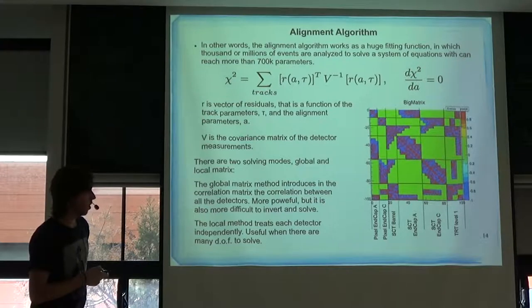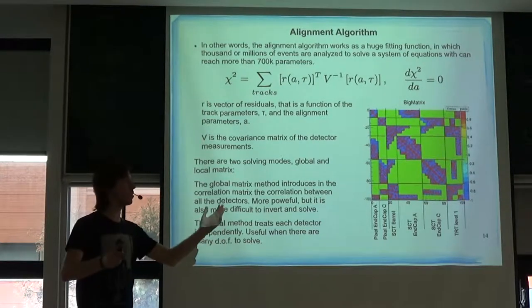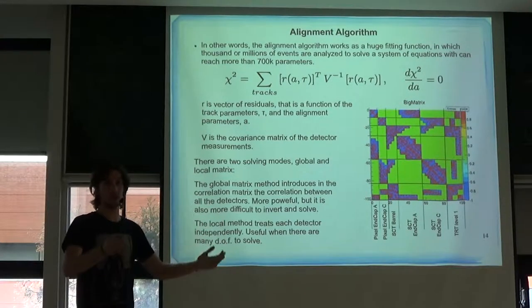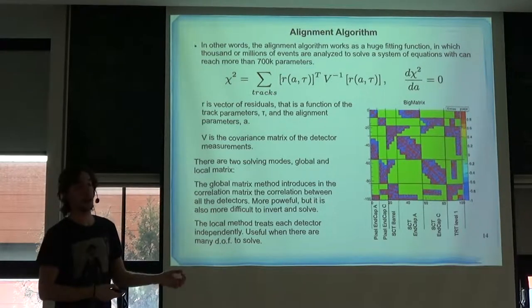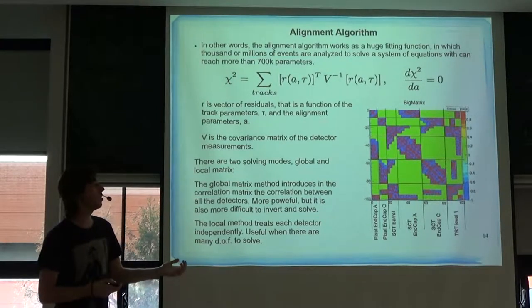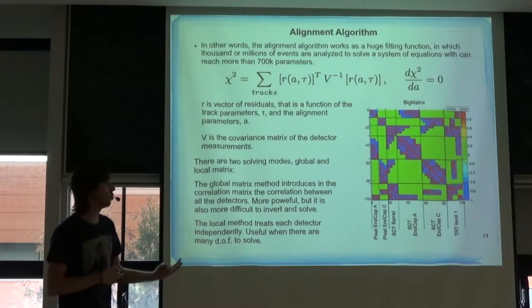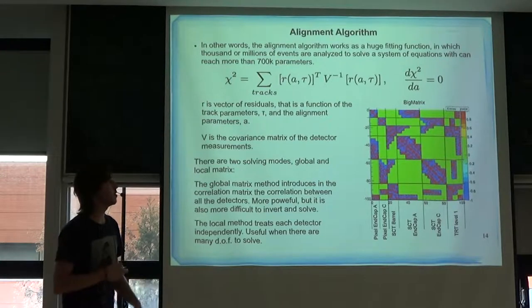So also, depending on the number of degrees of freedom we align, because we can, for example, align just the pixel as a whole detector that just has 6 degrees of freedom, the three translations and the three rotations, or we can align every module with this large number of degrees of freedom, which gives you a lot of levels. So depending on how many degrees of freedom we are going to introduce into the solving, there are two solving modes. One is the global one, in which in this covariance matrix we introduce the correlation between all the detectors.